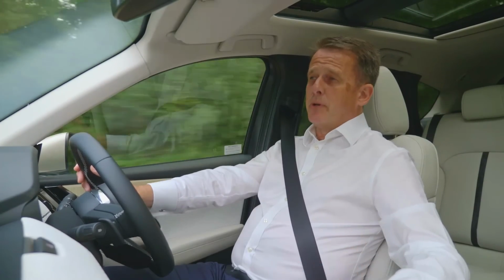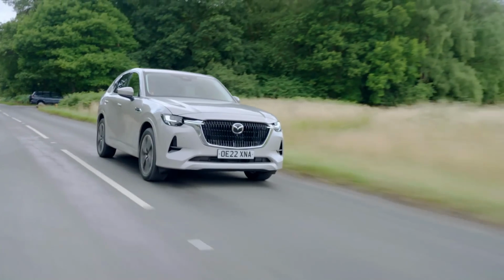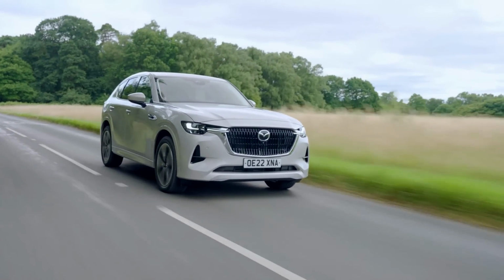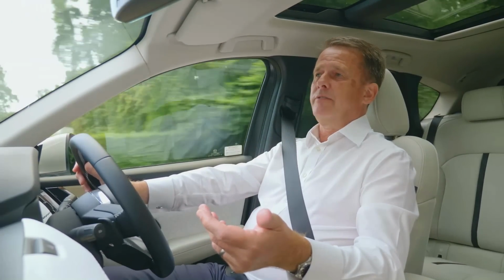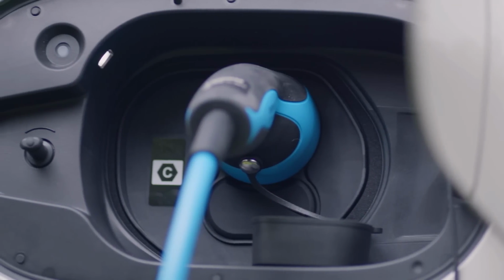The CX-60 has beautiful and dynamic styling, which features the very latest iteration of Kodo design. You see that both inside and outside the car, and a lot of it is down to this amazing rear-wheel drive look to the SUV architecture. The electric charging of this PHEV uses a Type 2 charger. It takes 2 hours 20 minutes on an 11 kilowatt charger.